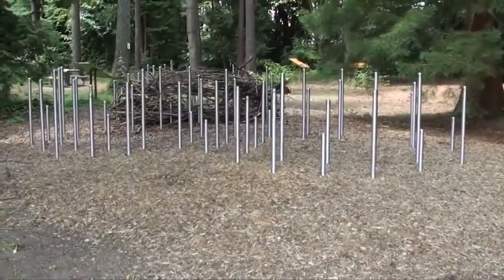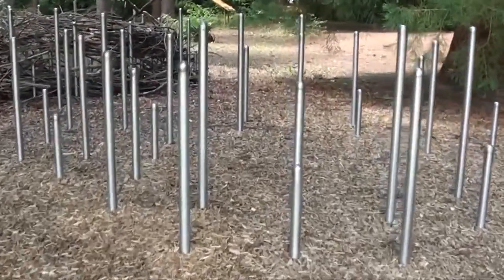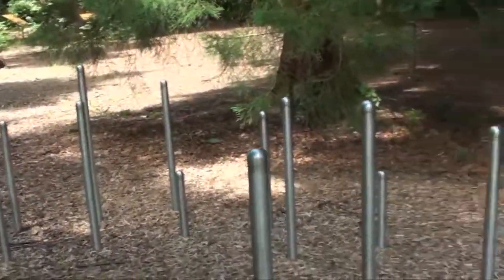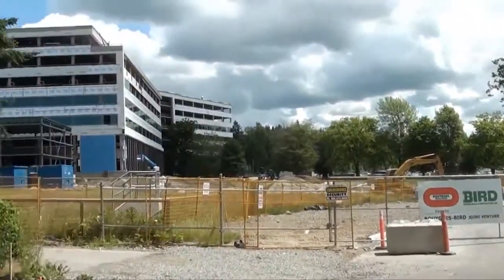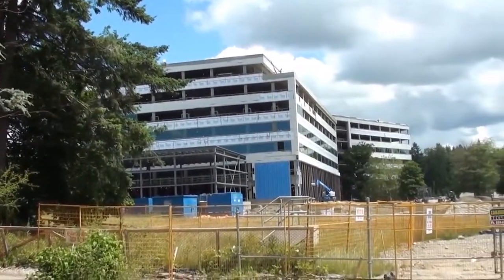So here we are up close to what we saw just a minute ago, and they look to be just poles stuck in the ground. It's probably going to be something built here. So here we can see the other side of the Surrey Nature Center, and it's still in construction. There's the big building. We're not sure what's going to go into that.